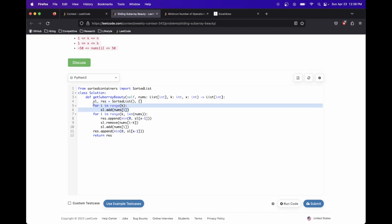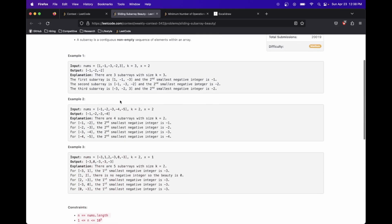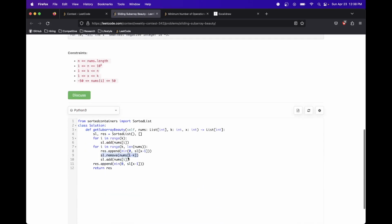So add everything in, and then I just do the sliding window. So I say, okay, add in the x's smallest integer, or the x minus 1th if you're doing 0 indexed, and then remove the 1 and add the -2, and then remove the -1 and add the 3. And so on.